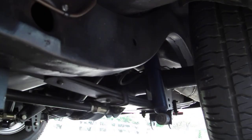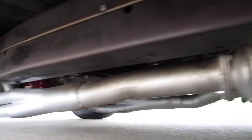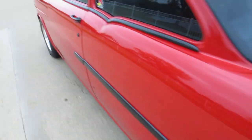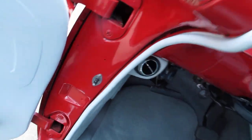Just want to show you underneath. It's got these link traction bars, the big Flowmaster mufflers, and the big tube headers. Underneath the car is just as clean as it is above the car. And the only flaw I found on the paint was a little chip right back here on the left rear quarter panel. Well, let's start her up because I'd love for you to hear this monster.